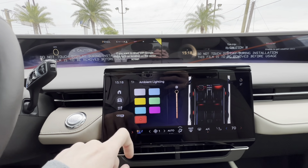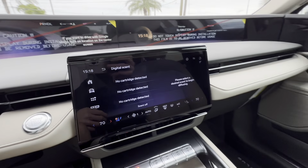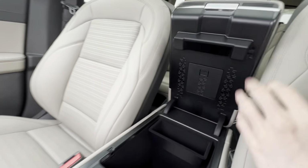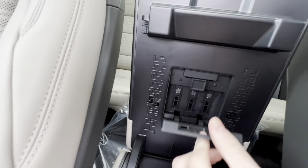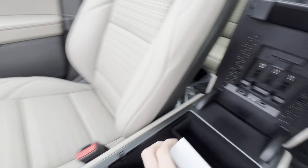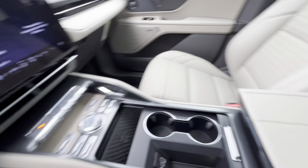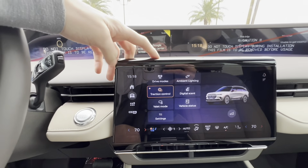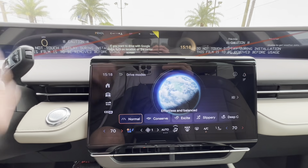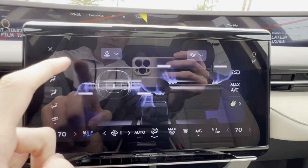If you click on the car icon, you'll access the ambient light, digital scent, which is placed in the center console, and you'll access your car drive modes, which are normal, conserve, excite, slippery, and deep conditions.